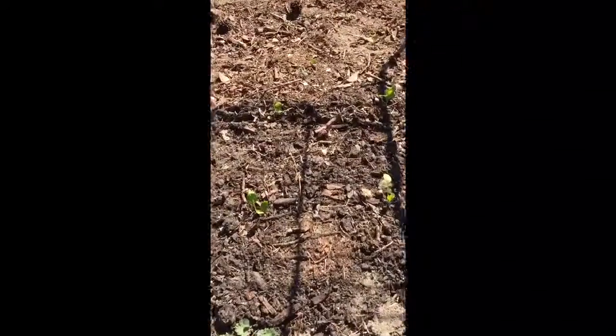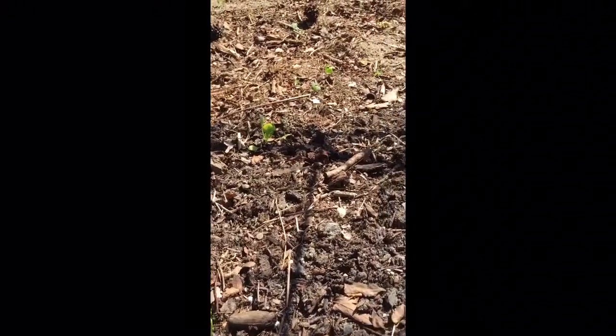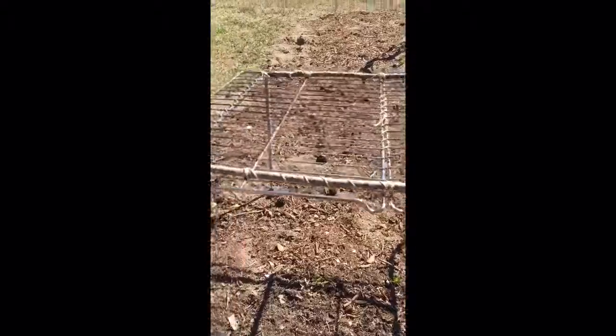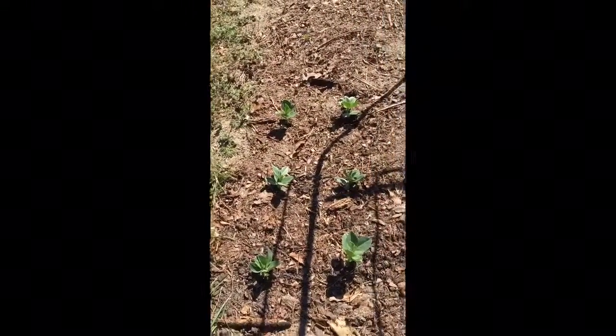And it's going to have cucumbers on it. And underneath, I have some spinach growing. So we'll have some more at some point. But right now, we've got 5 plants. And they're doing very well. And then on this side, I have the last 6 of my fava beans. And so far, the plants are looking good.